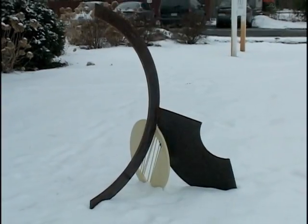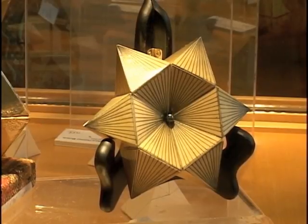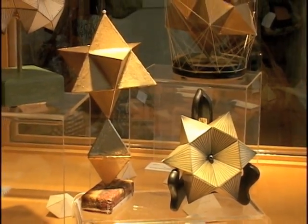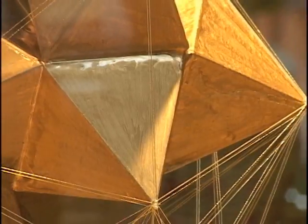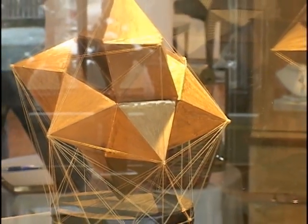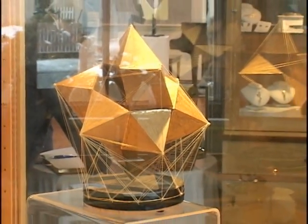To some degree, it's like Buckminster Fuller, if you're familiar with the geodesic caricatures of his particular type of structure. Because even though it's made out of paper, it's still quite robust. The only ones that aren't robust, essentially, are the ones that I thread with fine gold thread or black thread.